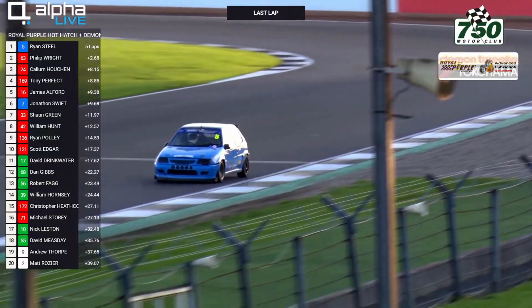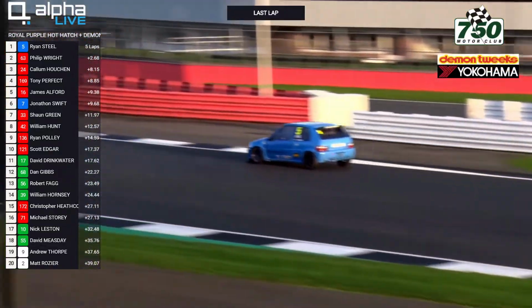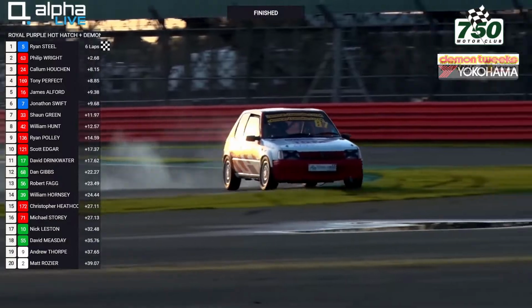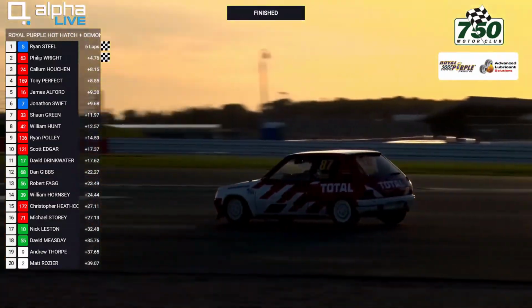There is Steele, though, and he is heading through Woodcote Corner, up towards the checkered flag this time, and Ryan Steele is our 4th different winner this season in the Royal Purple Hot Hatch Championship. He takes the checkered flag, and with that certainly secures his 3rd place in the championship.